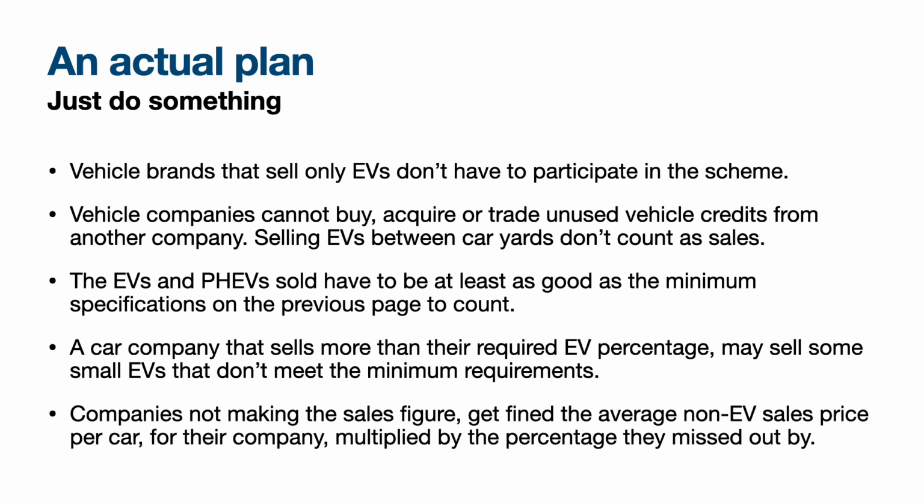Car companies that only sell electric vehicles don't have to participate in the scheme. This means that if you actually sell small specialist electric vehicles, like neighborhood electric vehicles, the kinds of things that are used on a university campus or in a retirement village, then those sorts of vehicles, you can sell whatever you want. You're just selling all electric vehicles. Or you might be selling really amazing sports cars that are all electric, and that's fine. If you only sell electric cars, then you're already selling electric cars.